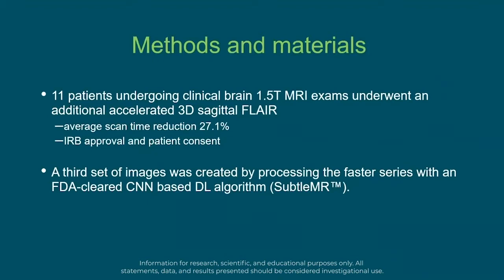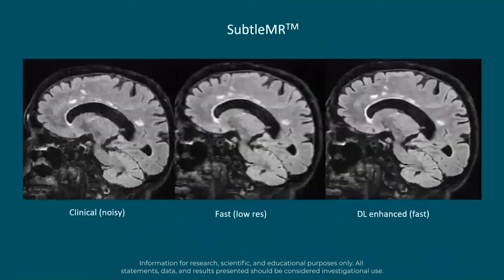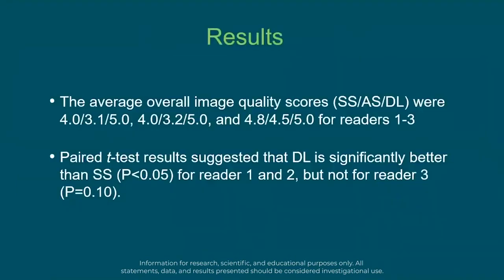So you see here the significant improvement in image quality despite scan time reduction on the subtle enhanced images. You can see here the superior quality of the DL enhanced fast image on the right. The paired t-test results suggested that deep learning is significantly better than standard of care for 2 out of the 3 readers with a p-value of less than 0.05.